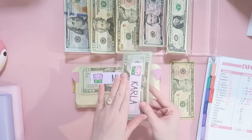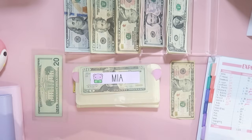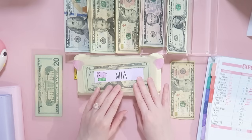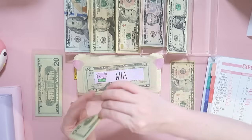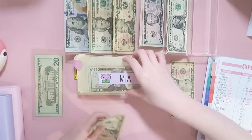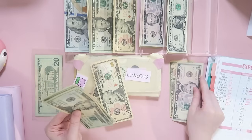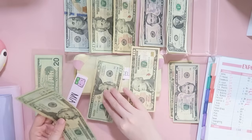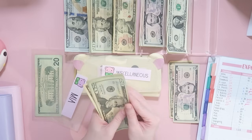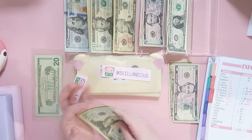I do use this for food mostly, like for anything that I want to buy as far as snacks at the grocery store. Lately that's what I've been using that for. And then I have Mia's allowance here, which also gets $50. And I'm actually gonna let her keep her 10, because I do remember seeing a 5 in here, and that's what I'm gonna put on the side for her, and you guys are gonna see what I do with that later. So I'm gonna add the 50. So I have 20, 40, 60, 80, $90 for her.